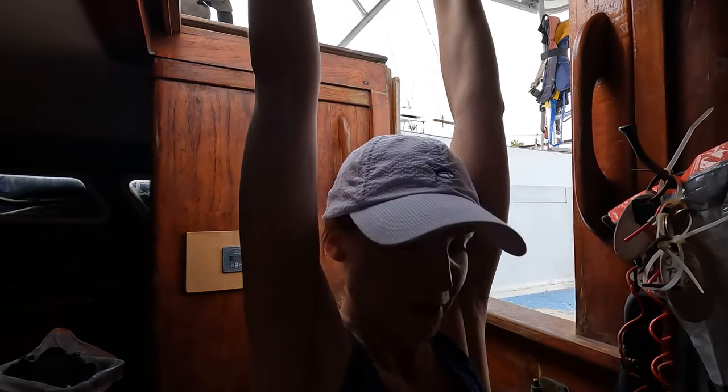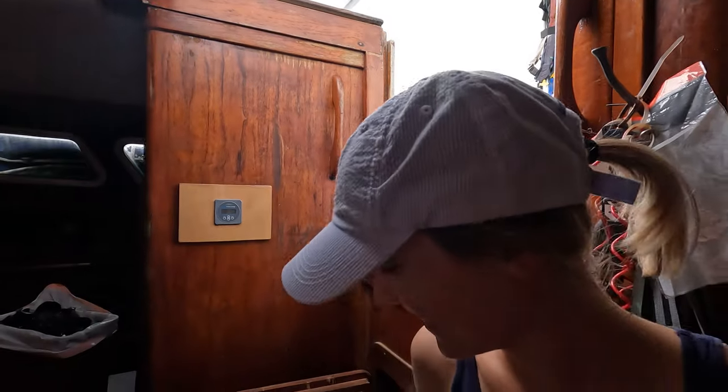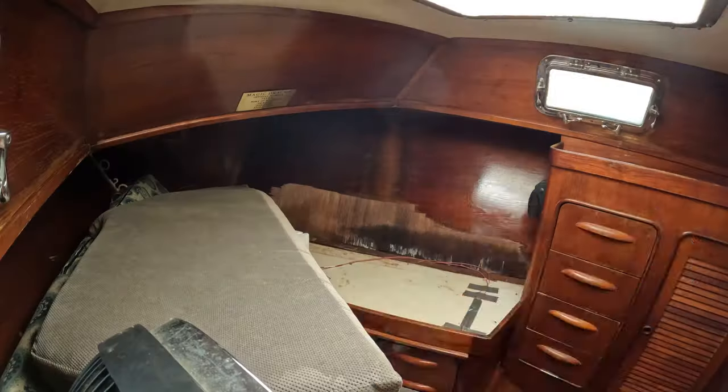Pull-ups on here? Sure. No, I can't do this way. It's easier to go this way, right? I don't know. You gotta get one. No. We'll work on that.